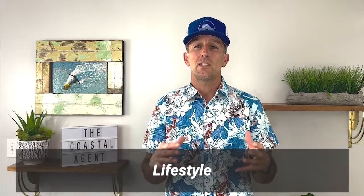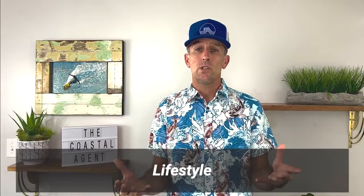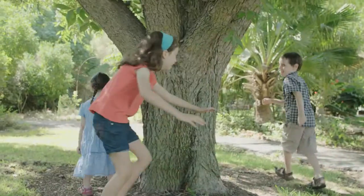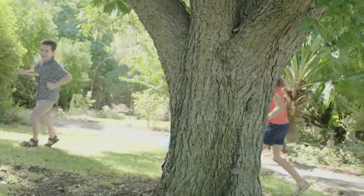I advise my clients, when they're looking into this type of thing, to consider their lifestyle. If you have young kids, maybe it's important to you to live on a street that has young kids on it, so that your kids can play. However, if you're an older person or you don't have kids and you want your peace and quiet, because we all know how kids can be, maybe it's important that you don't have kids on that street.